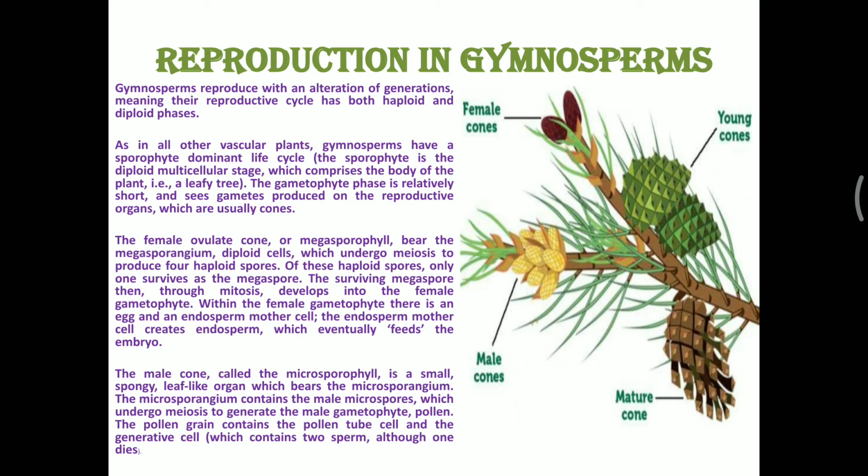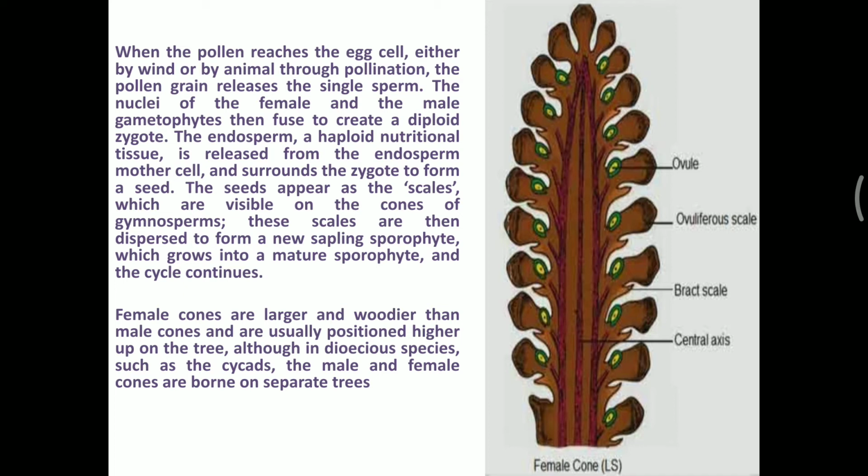These pollen grains contain the pollen tube cell and the generative cell, like normal angiosperms, and two sperms, although one of them dies because it will help in the formation of the tube cell. So when the pollen reaches the egg cell, either by wind or by animal through pollination, the pollen grain releases a single sperm. Just one sperm will be released, and the nucleus of that sperm will fuse with the female, resulting in the formation of a zygote.